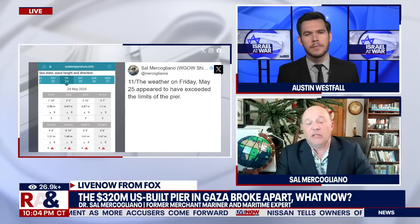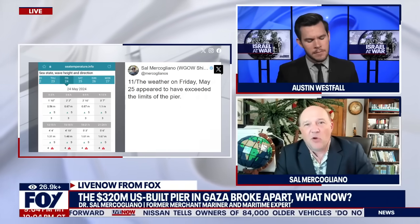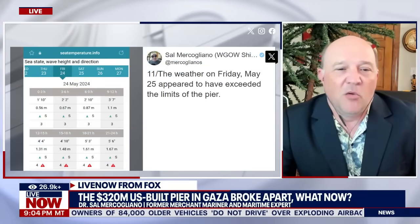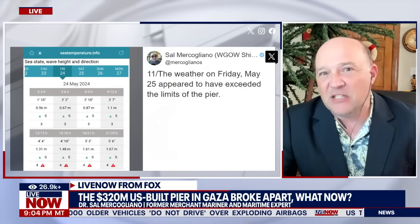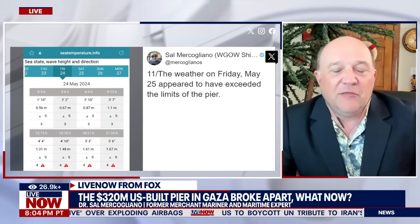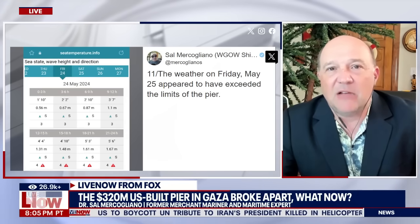Well, if you look at the measurements, it wasn't a lot of weather. I know that the Defense Department made a point of saying this was a series of weather systems that came together. We're talking about 5-foot swells versus 3-foot swells. So it really wasn't that big of a difference in the weather. And so there is a good chance that this system may break down again.